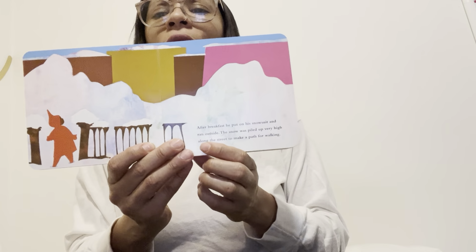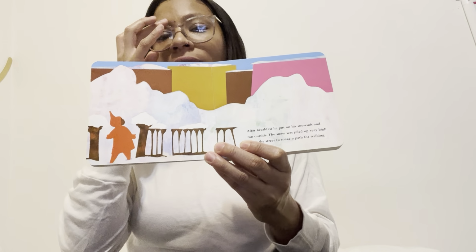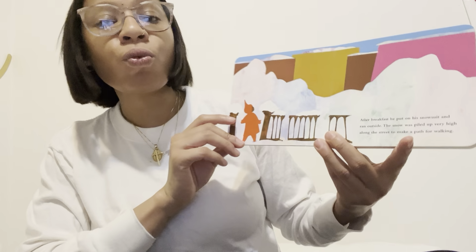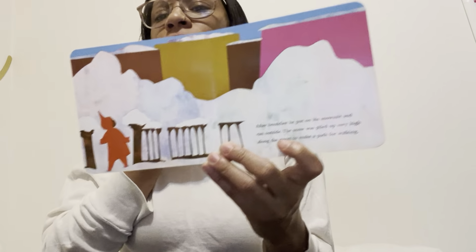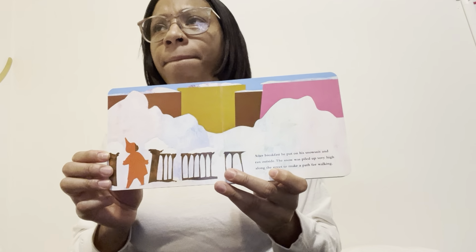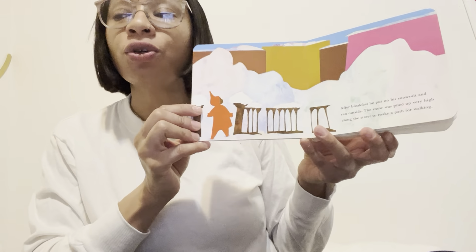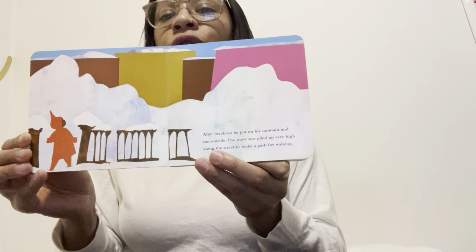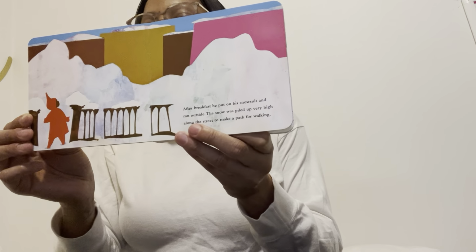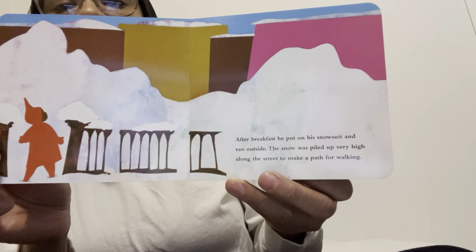Lots of snow. What did Peter put on to go outside? He put on a jacket or a snowsuit. He wore a snowsuit. Why did Peter put on a snowsuit and not some shorts? Yes, because it's cold outside. And we need to wear certain clothes to keep us warm when it's snowing outside. Snow happens during the winter, so in the winter, we have to stay warm when we go outside.